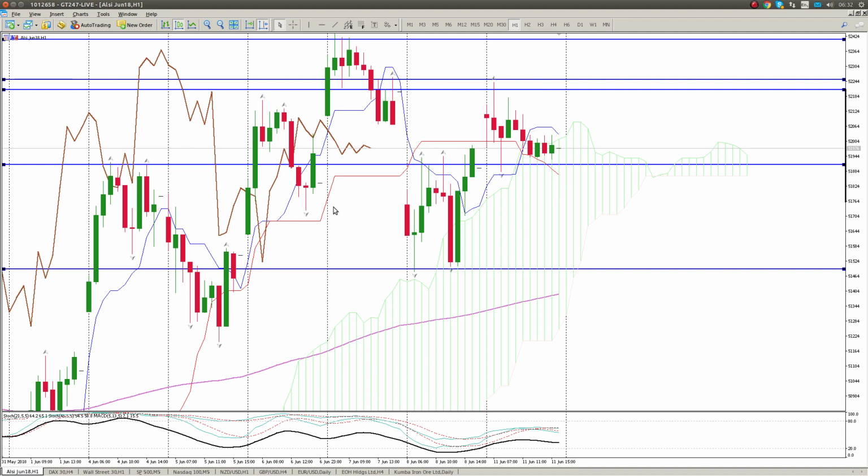Okay, and you're always looking for the first two, so one, two. You see down here, there's the first one, and there's the second one. And if I just put a line on that first one, you can see how we bypassed it completely, but we did also use it as resistance. But that was the one that we looked at. So the first and second one is what I'm looking for, and then you just drill down to the lower time frames.